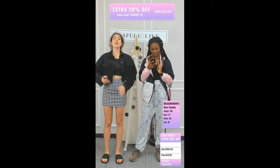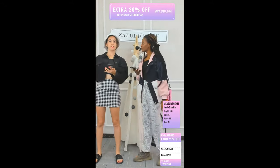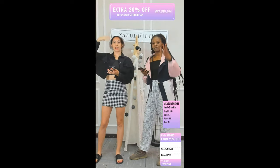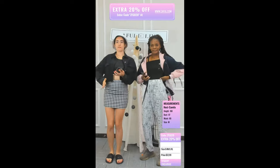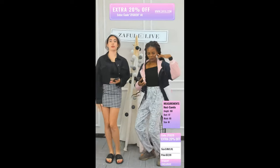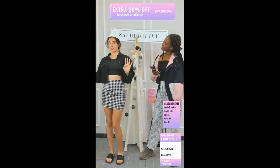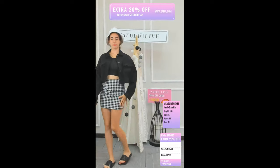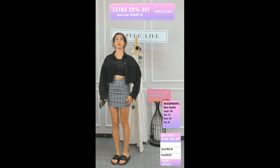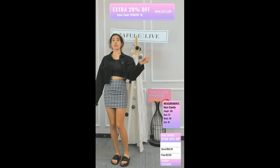Hello, guys. So, I'm going to show you what I'm wearing today. I decided to put some accessories in here to give it some vibe or personal touch, whatever you want to call it. As you can see, I'm wearing a skirt here, a really cute skirt. And this is a two-piece set, so you can get two things.